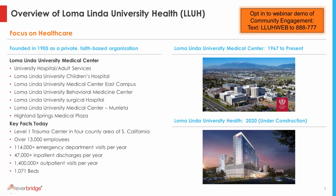So some key facts about our facility today. We are the only level 1 trauma center for the 4-county area of Southern California. That would be San Bernardino County, Riverside County, Inyo, and Mono County. So we essentially cover from the border of Los Angeles County all the way out to the state border of Nevada and Arizona on the eastern side.